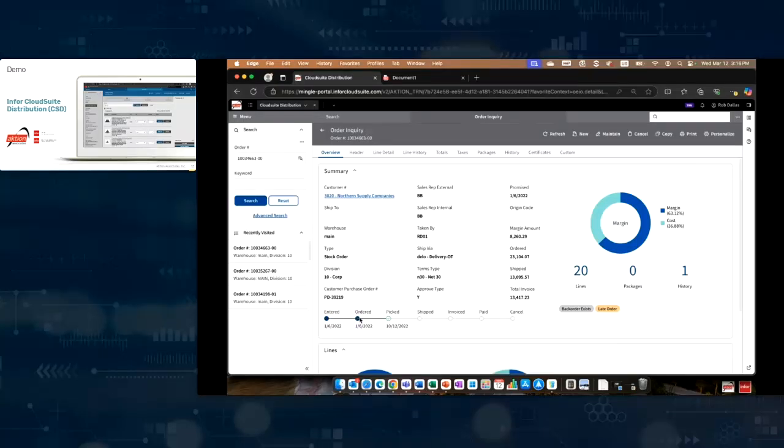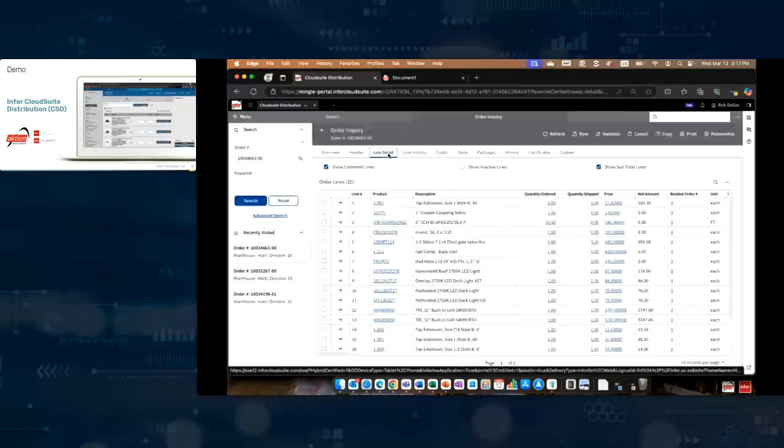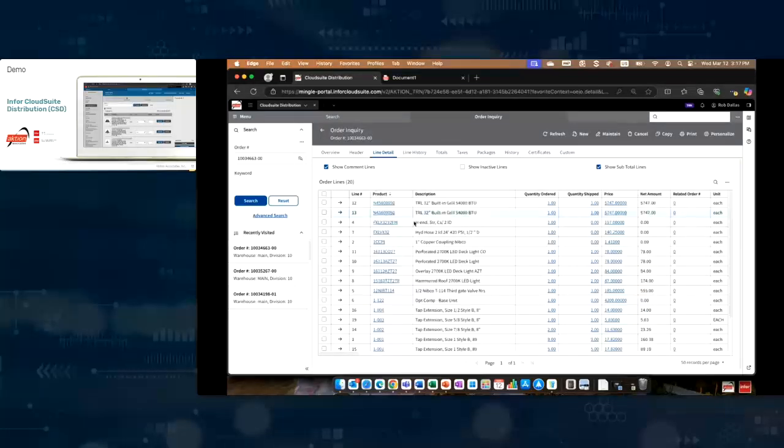The order transitions through the system, right? It entered as a quote, then it's a sales order. Once it gets picked, shipped, invoiced, and then of course it gets paid. I'm going to jump over and look at the body of the order. This lets me introduce you to the grids. All the list views and search results in CSD have these grids, and they have some nice functionality built into them. As you'd expect, on any column you can click on a heading and sort by that column.